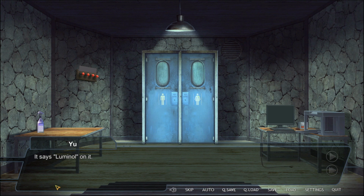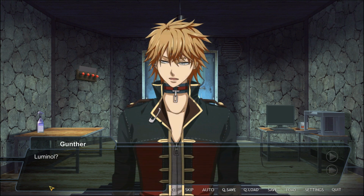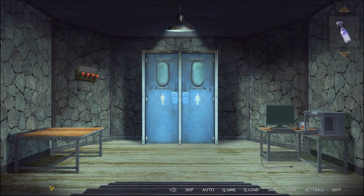It says luminol on it. What's it doing here? Is this the lair of some secret detective? Luminol? That's the thing you use to detect blood on surfaces, right? Yeah, I wonder what Hayami needs it for. Keep in mind, luminol reacts to a ton of different things. Basically, anything that will provide the oxidation will cause a reaction, so you can get all sorts of fun false positives.